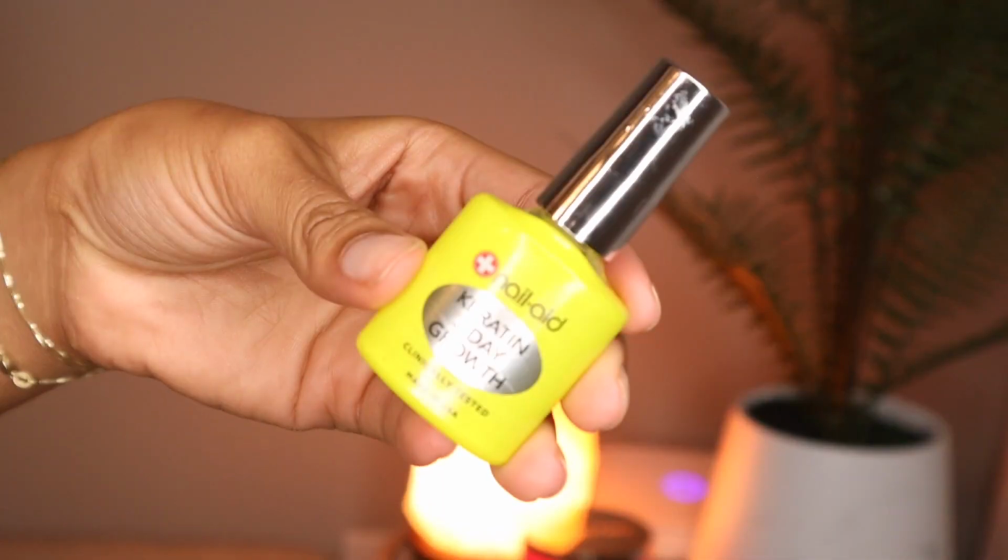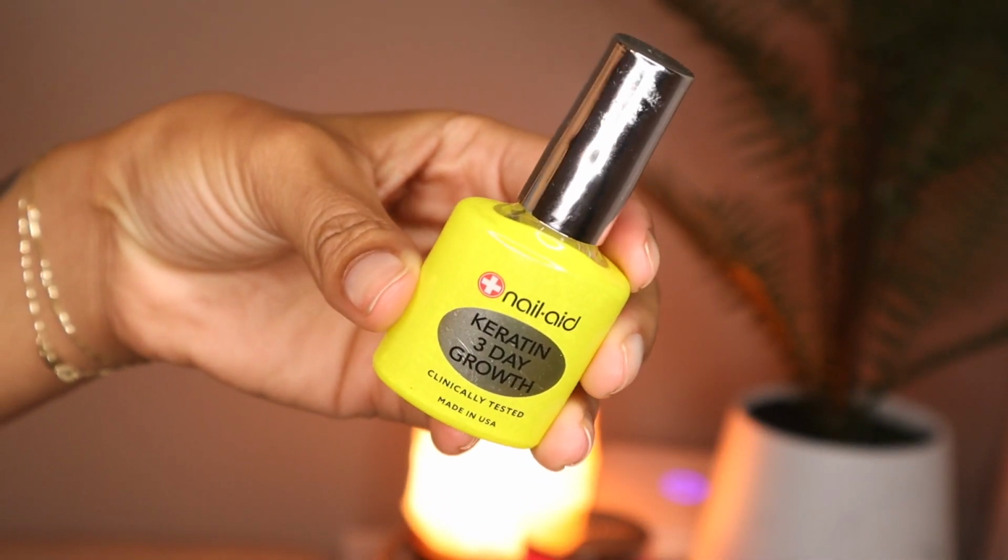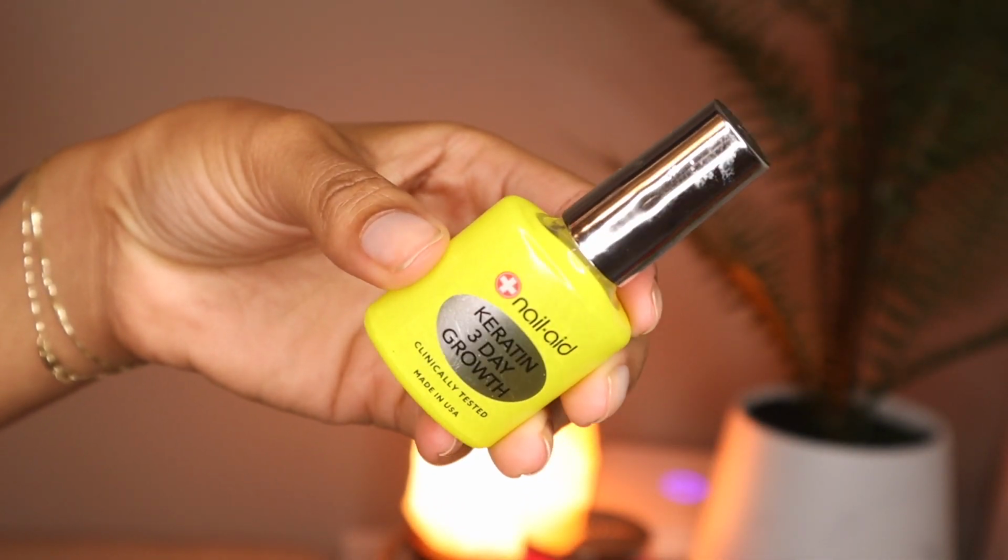And next I have 2 nail polishes. One is a top coat and the other is a treatment. And this first item is the Nail Aid Keratin 3-Day growth treatment. I really like this as a protection layer. For the longest, my nails were like peeling and chipping and breaking, and I feel like this has really helped. I also enjoy the OPI strengthening base coat as well.